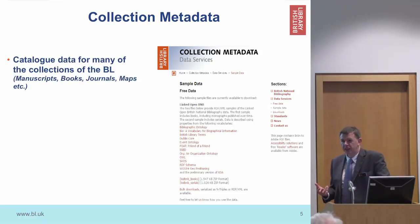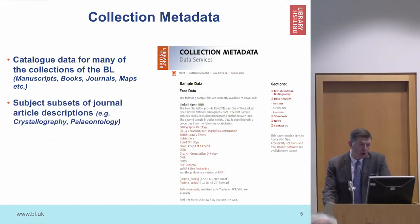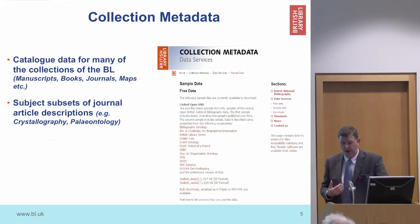Well, catalogue data: information about what we hold at the British Library, from the manuscripts that we hold, the unique items, through the mass-produced books, the title-level information for serials or journals, maps, etc. A lot of information about the material that we hold within the collections of the British Library. We can also offer subsets of information about articles that we hold at the library, where we have created separate pieces of metadata for each of those as part of our electronic table of contents service in our interlending area up at Boston Spa.